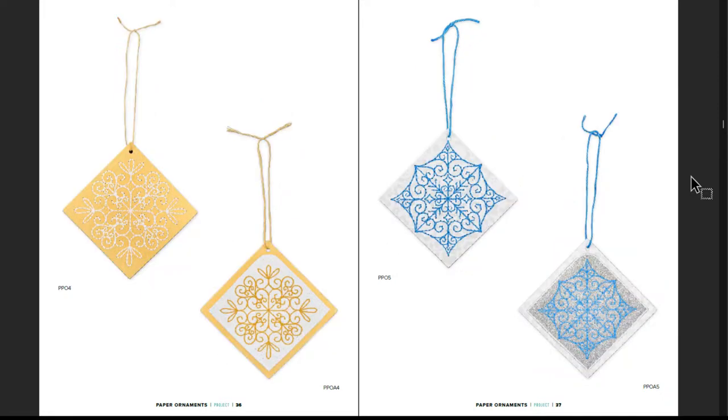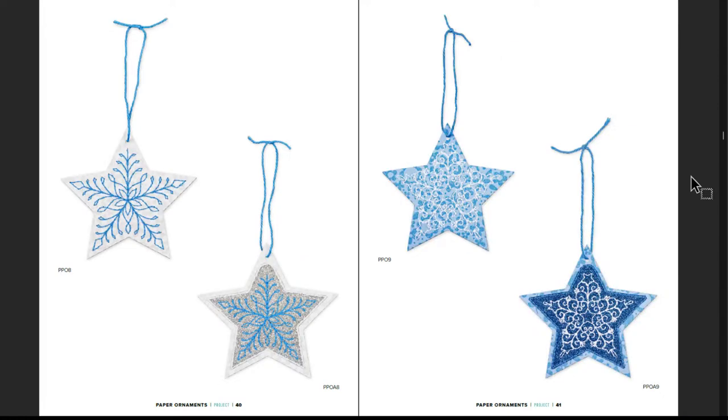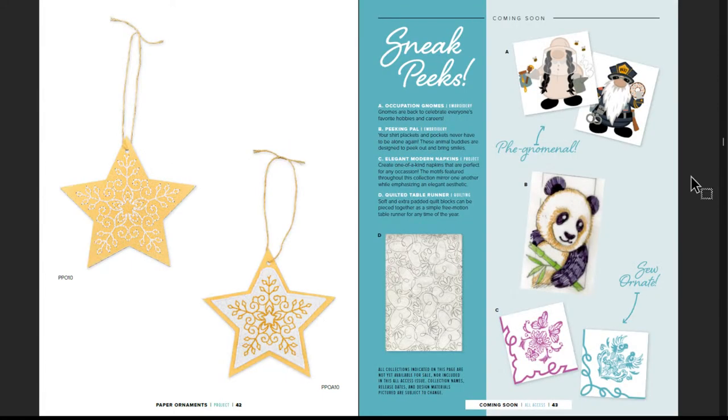I like this. I like the squares, too. Snowflakey. Yeah, no, they're beautiful. The curve at the top, that's kind of neat. Okay, the stars are beautiful. I think I might like to use these designs for something else. I don't know what, but I love them. Oh, look at the star. Oh, look at both of them. So they fit in the 4x4 hoop. Those are all awesome. Sneak peeks.